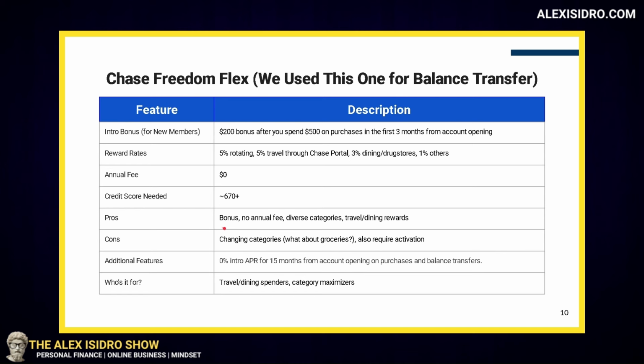And some of the pros that we can look into here is obviously the bonus, the $200 bonus. There's no annual fee. Of course, the diverse categories, the travel, dining rewards. And when it comes to the cons, of course, again, the changing categories, which may not always get the cashback for groceries, and also require activation of the changing categories. So the additional features is a 0 intro APR for 15 months from account opening for purchases and balance transfers.